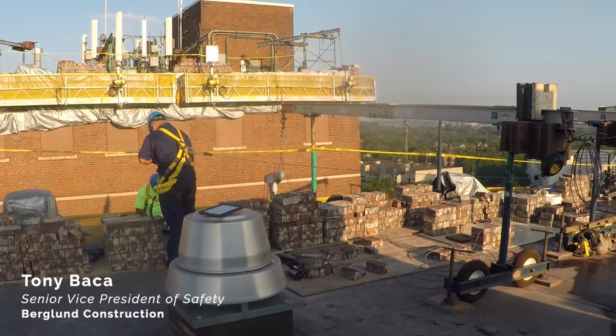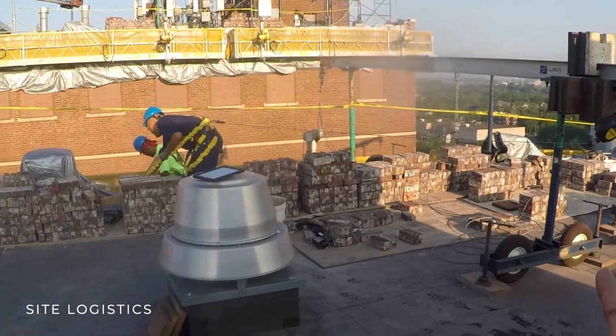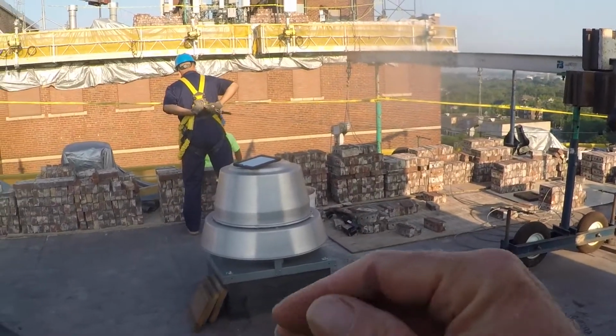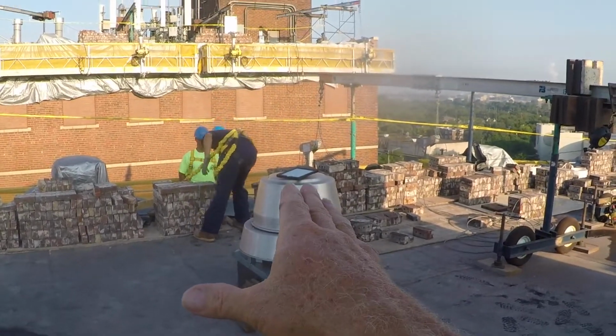This week's Safety Toolbox talk is about site logistics. Each of our projects has a different atmosphere of site logistics. We just got done doing the safety talk this morning with our teams.